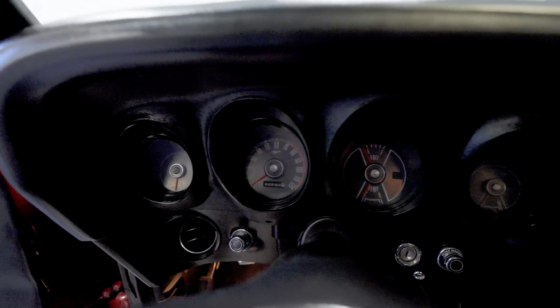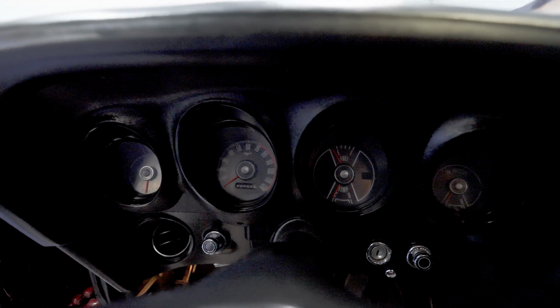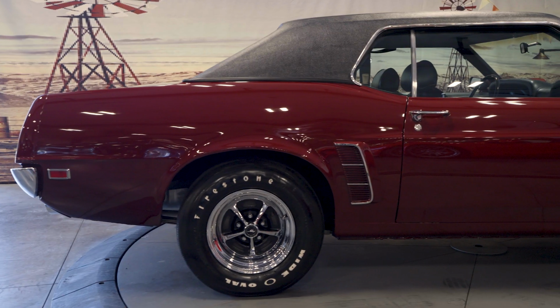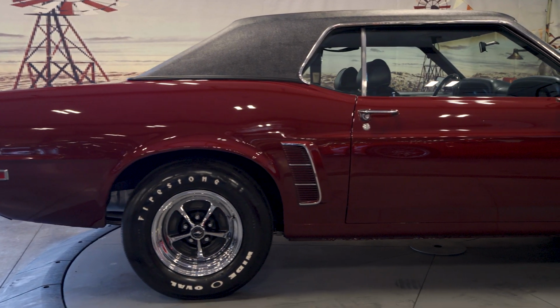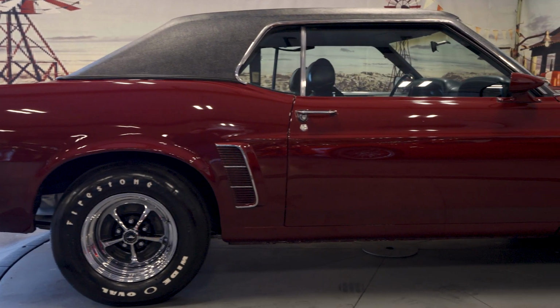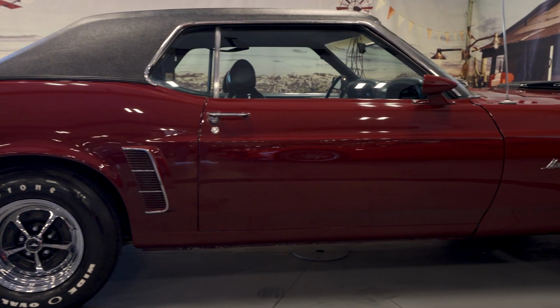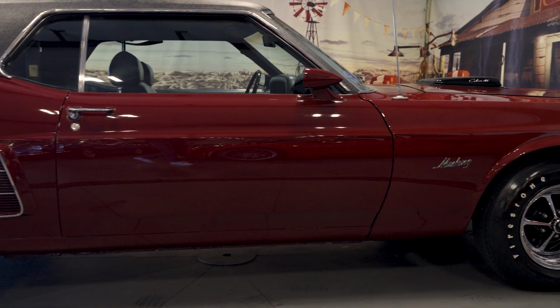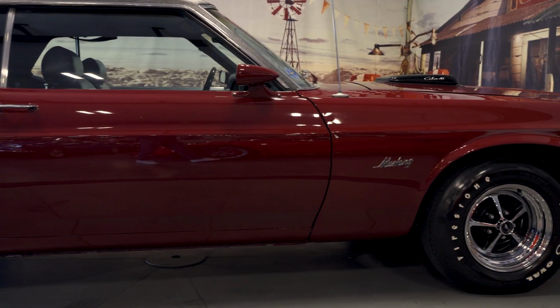The Mustang is adorned with options that include power steering, a ram air shaker hood, and factory air conditioning. This is one of only 127 built with competition suspension along with disc brakes, Magnum 500 wheels, and wide oval tires. The exterior is finished in its factory Royal Maroon with a black vinyl roof.